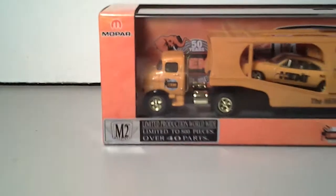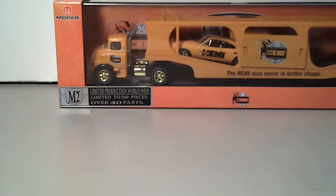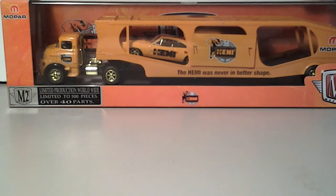Very, very happy to get this. Thank you, Bobby. Too many collectors in my area, man. I probably would have never found it. So yeah, thanks for that.